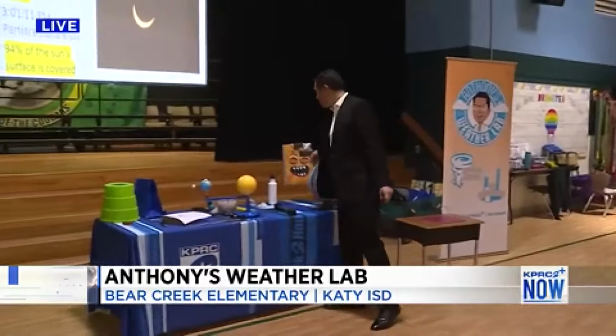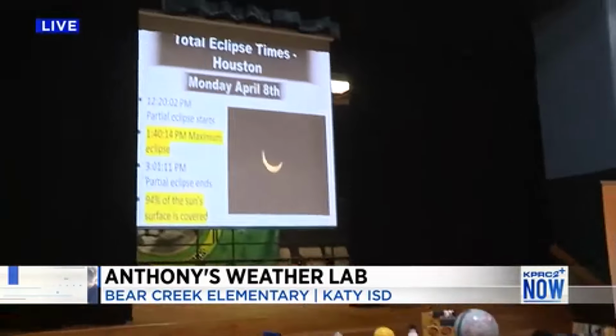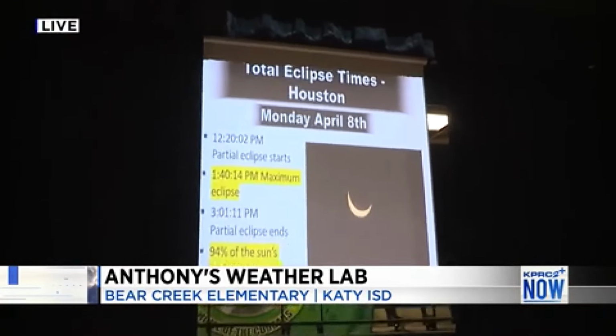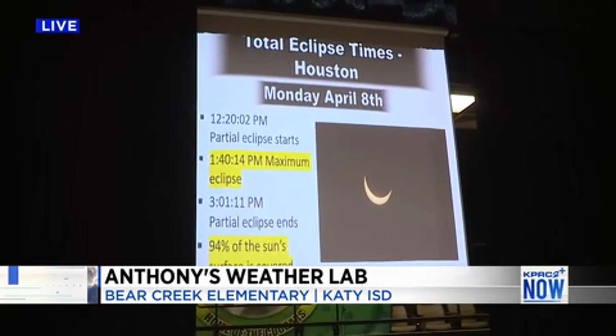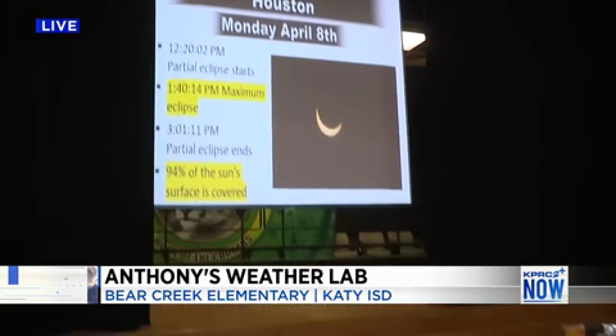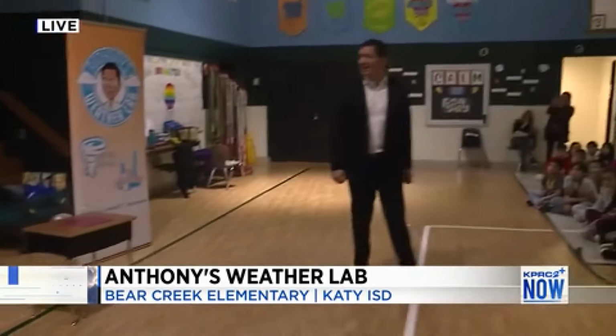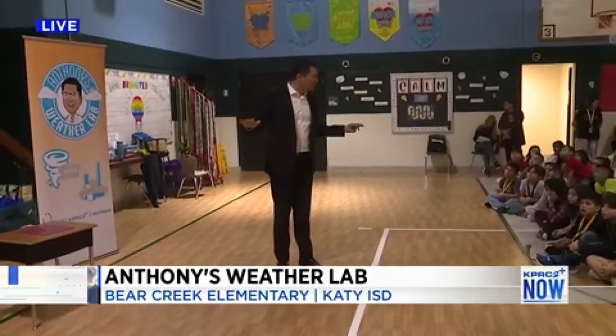So here's what you need to know. The eclipse times in Houston, Monday, April 8th, at 12:20. So this is lunchtime for you guys, or maybe after lunch, is when the partial eclipse starts. 1:40 in the afternoon is when 94% of the sun is covered. At 3:01 in the afternoon, when do you guys get out of school? What time does your school bell ring?